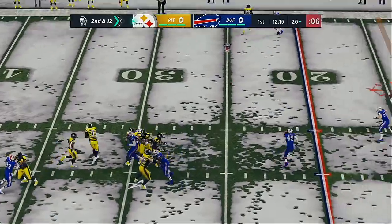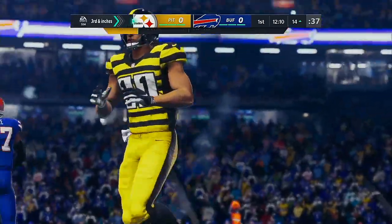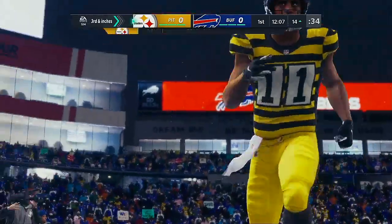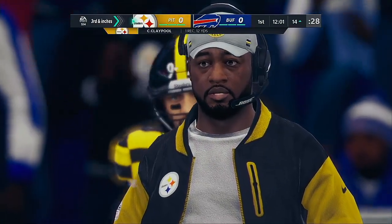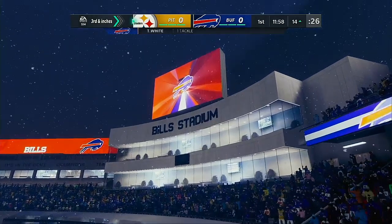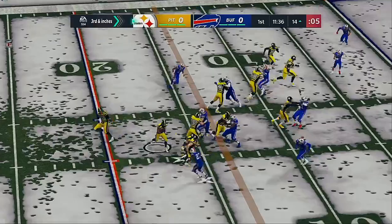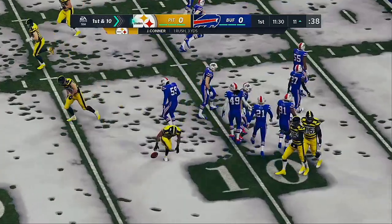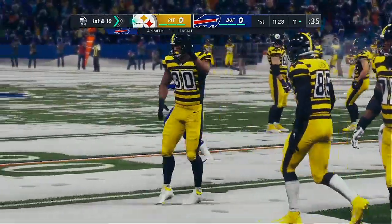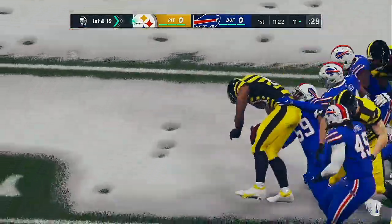On second and 12, Roethlisberger able to hit his target, Claypool. And he'll get him inside the 15 down to the 14-yard line. 12 yards is the pickup there. And that's going to make it third down and less than a yard. First carry for the 2018 Pro Bowler, James Conner. And he gets the first down yardage before he's brought down just outside the 10 at the 11. A third down gain of 3 yards, and that'll be enough. First down, Steelers.